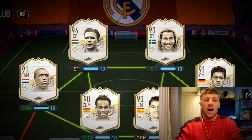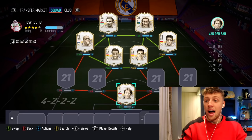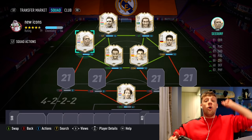Okay, so with that 90th minute miracle, we've pulled out. You know what? It's not that bad anymore. Our best players are here. We've got Van der Sar, Essien, Xavi, Ballack, Larsson, Puskas, Zidorf. So we're going to try and build a draft. If it's not 190, one of these is getting a chop.